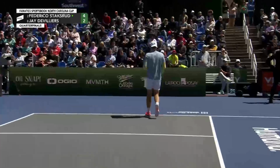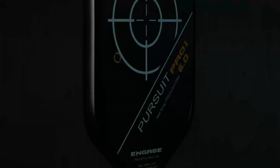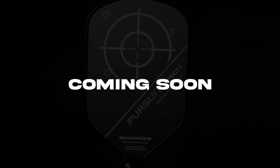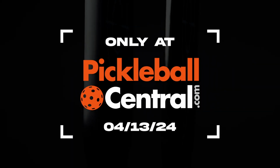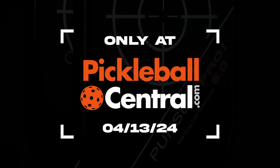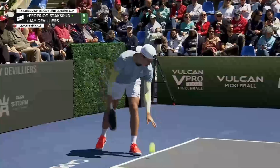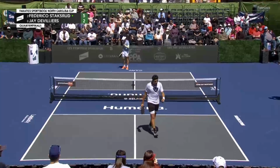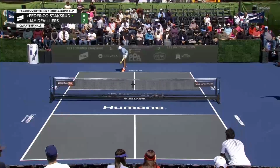That's really nice. And Jay Devilliers is forced to call timeout. So, Staksrud. Jay Devilliers needs to go because Fed has taken a hold of this here early in game 1. Point. Yeah, that kind of bunt backhand return with moving forward has really let Jay down. He has got to find that shot. He's going to need it. 6-2.